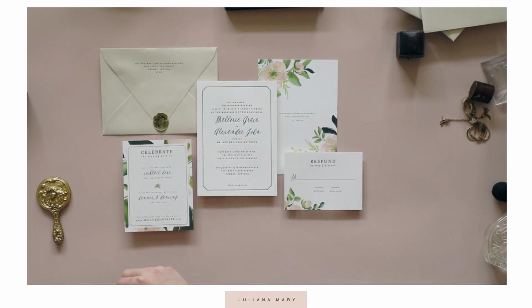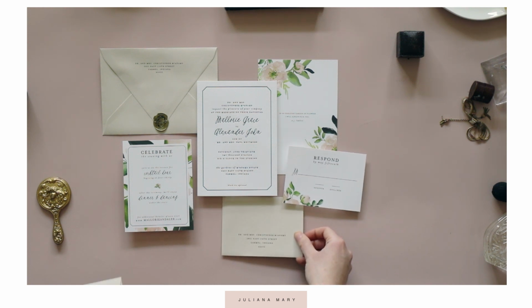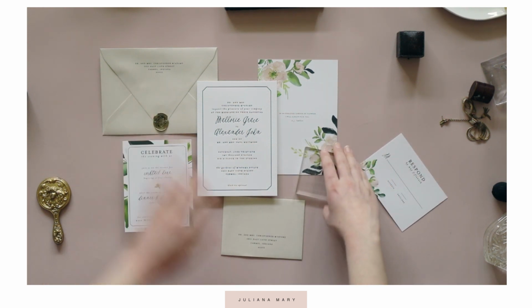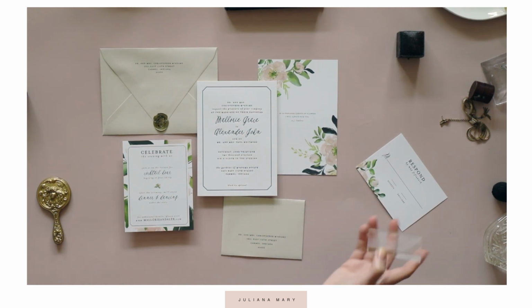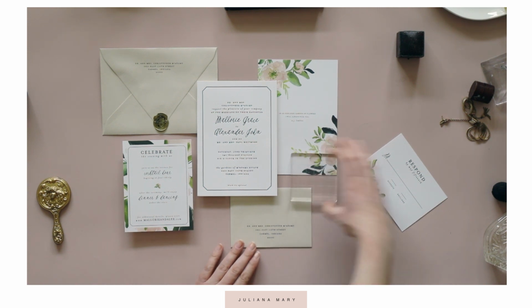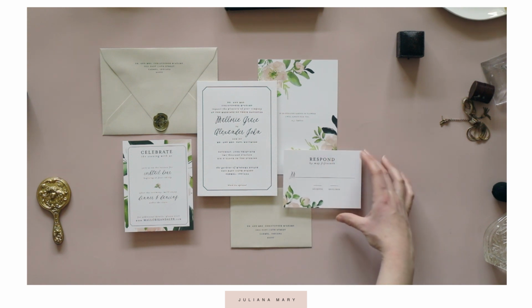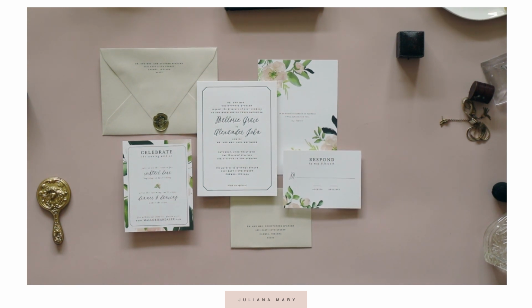Okay, so overall I'm liking this shape. Let's say I was styling this for a horizontal website banner, for example, then this sort of layout would work really well. Okay, I do have a couple more envelopes here, maybe to balance out that color, this kind of stone color. Maybe I'll layer in a little bit. So maybe something like that. That looks all right.